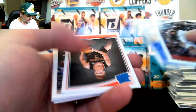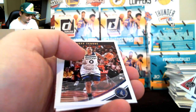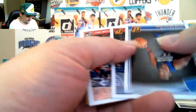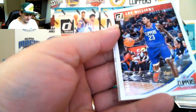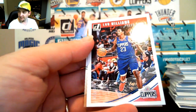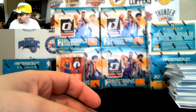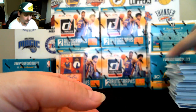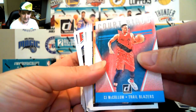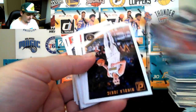Walker, Bridges, Huerter, Frazier, Vanderbilt, the Press Proof, Sweet Lou Williams for the Clippers, number 349. Paul Kings, Scottie Pippen. Court Kings, McCollum, all clear for takeoff, Dr. J, All Stars, DeRozan, Retro, Pete Maravich.